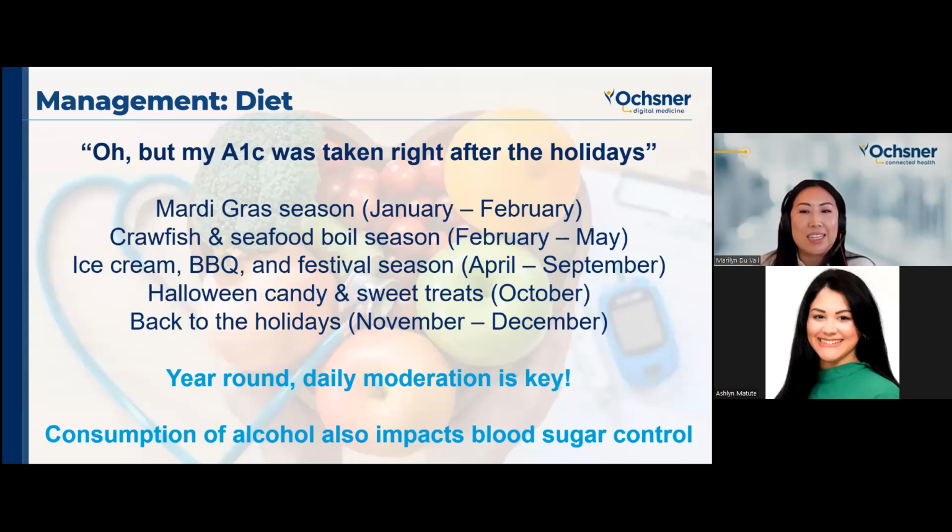One of the most common things I hear from my patients with diabetes is, oh, but my A1C was taken right after the holidays, especially when that A1C is above 7%. Well, yes, it's true that the holidays are a time where many people change their eating habits. The weather is cooler, the food gets richer, we're eating a little bit more regularly, especially as those celebrations take place. What I'd like for you to think about is that there are always reasons to not eat with your health in mind. In fact, if you break down a typical calendar year, you'll see that there are reasons all year round to let go of our diet.